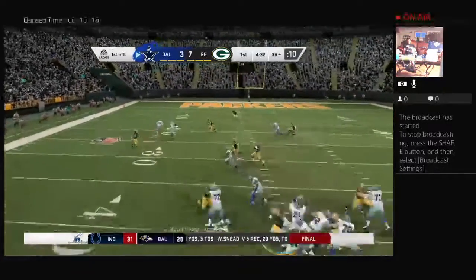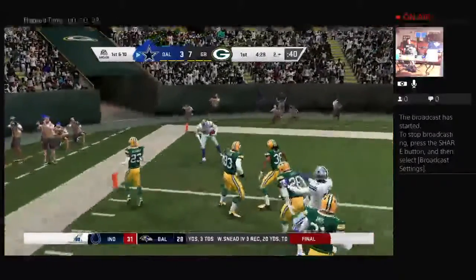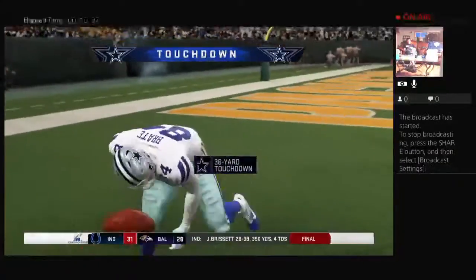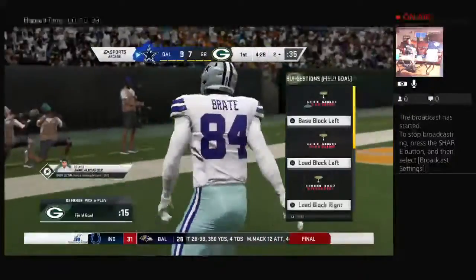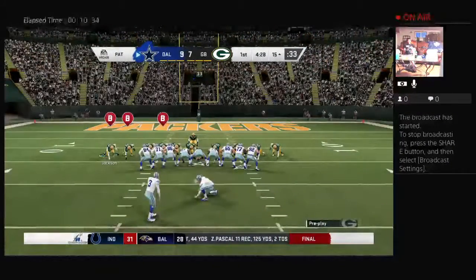Prescott. And this one caught by Cameron Brate. And he is into the end zone for a Cowboy touchdown. Cameron Brate, 36 yards. And the Cowboys have retaken the lead.